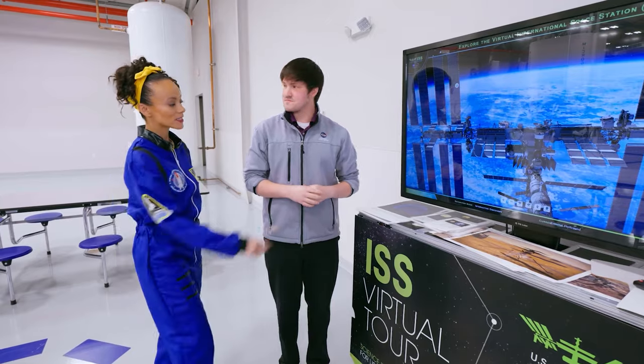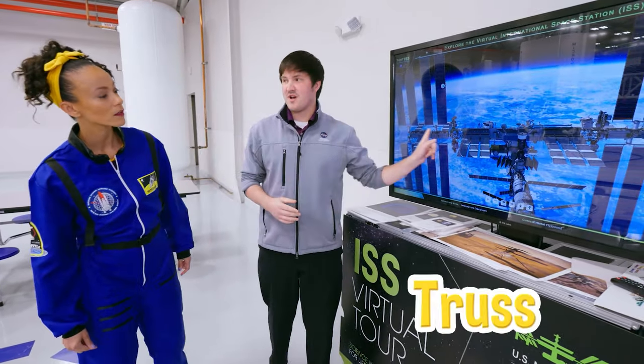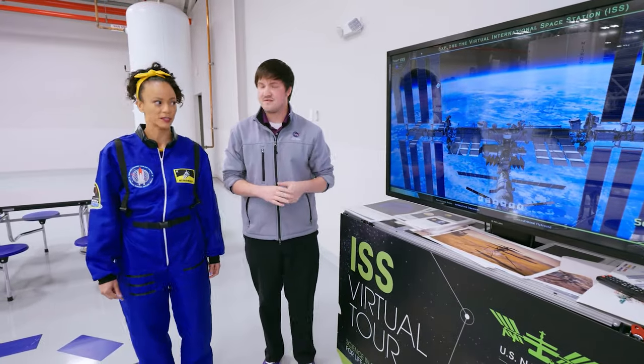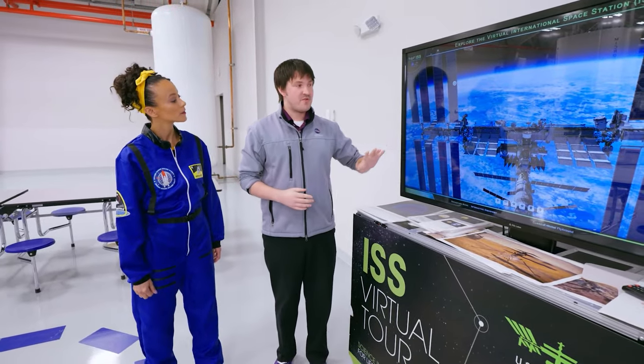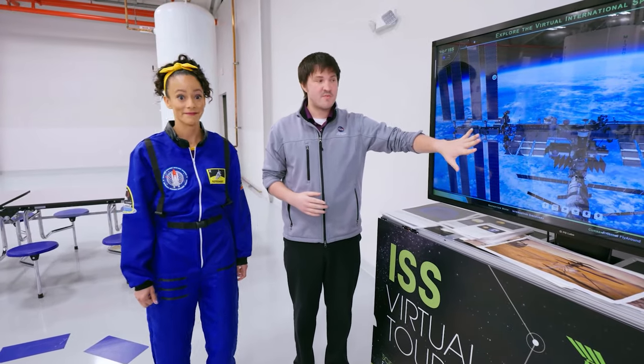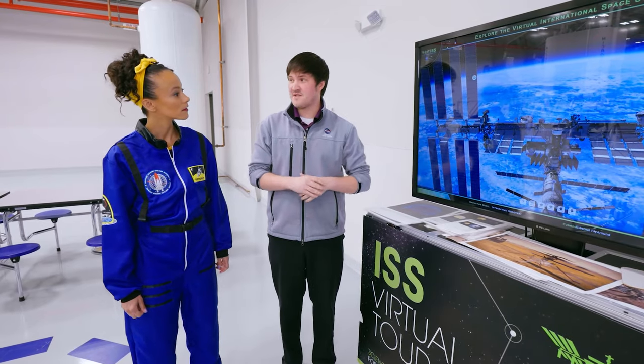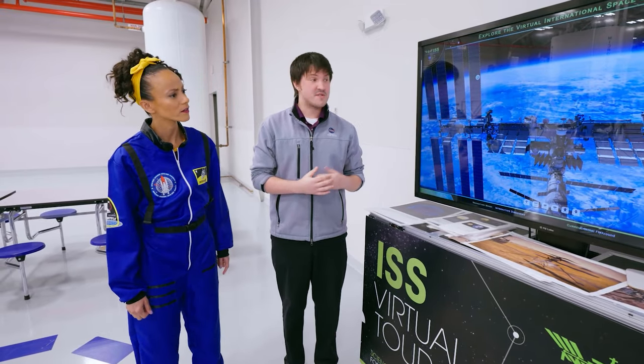And what's this long part in the middle here? So the long part in the middle is called the truss segment. Oh, the truss. And what does that do? So that holds the things like the solar panels, a lot of cool instruments and experiments. The astronauts usually just live in the middle. They don't usually go out there all that often. Why would they need to go out there? Well, sometimes you gotta repair stuff or replace things.